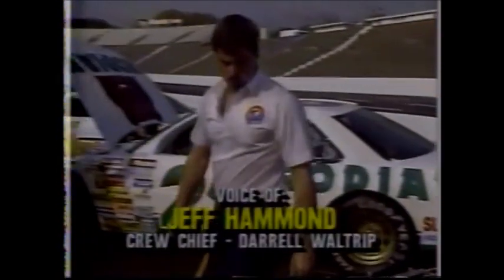The peace and serenity of the Blue Ridge Mountains of Virginia is about to be shattered. It takes 5,000 man-hours and about $75,000 to get one of these cars prepared to come here to Martinsville, and about 2 minutes to tear it all to pieces.